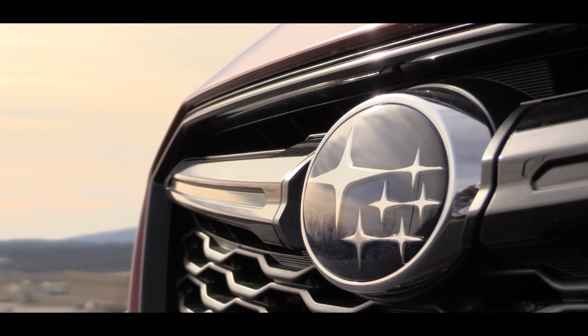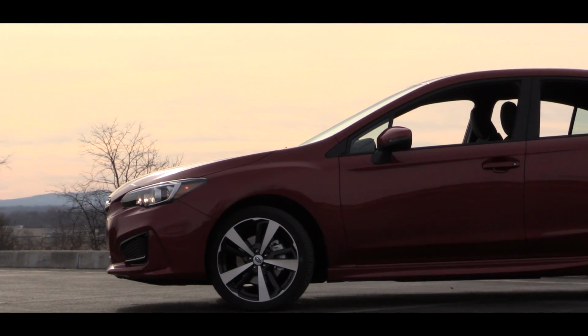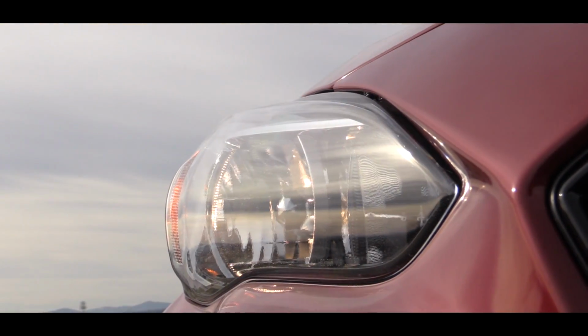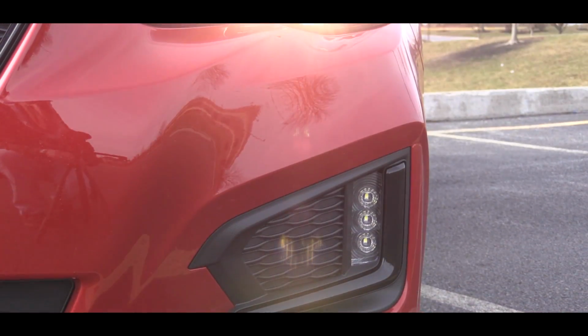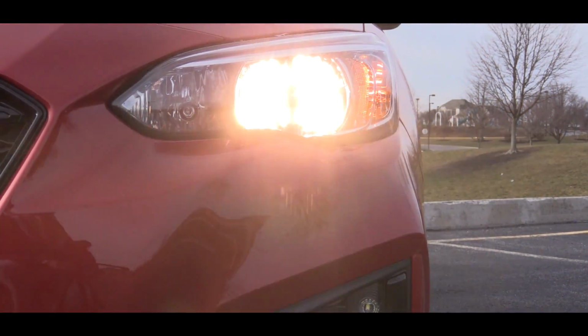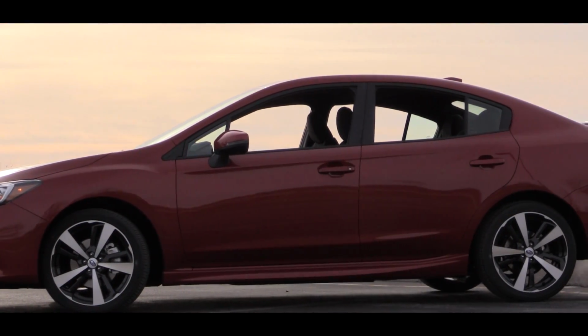But now let me touch on the exterior a little bit here. And so let me start by saying, for 2017, the Impreza has been completely redesigned. And so up front, there are multi-reflector halogen headlights. And then if you go with the Limited trim, you do get LED steering responsive headlights with fog lights as well. But then swinging around to the side, there are black side mirrors on the base trim.